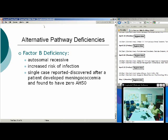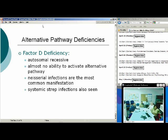And once that's cleaved, that turns into big B, little b, just to refresh your memory. Factor D is autosomal recessive, and factor D is the thing that actually cleaves factor B so that you can get big B, little b in the alternative pathway. So based on what I said, you actually get almost no activation of the alternative pathway because you don't have this cleaving mechanism.